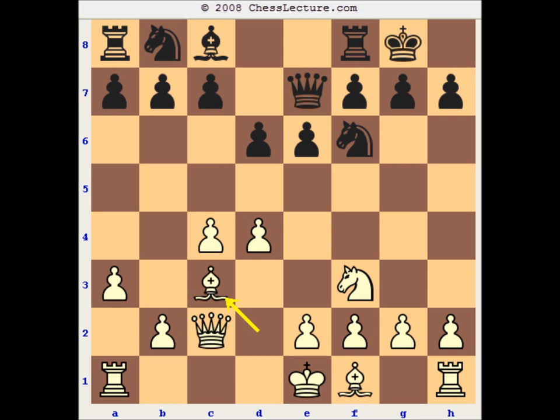Now, at this point, black really should consider how to continue his preparations for e5, in my opinion. Knight c6 was probably rejected by black because of the move b4. And it's very likely that the knight on c6 will be driven away quickly. However, let's take a look. What if black plays knight c6, b4, e5?